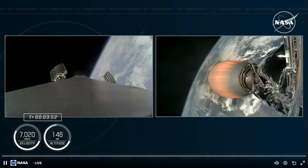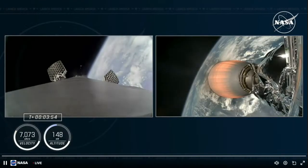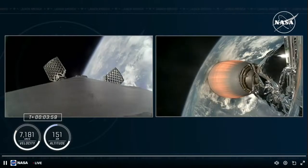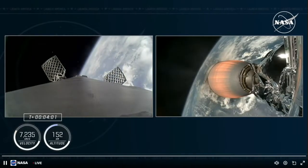Dragon, SpaceX, nominal trajectory. Copy, nominal trajectory.